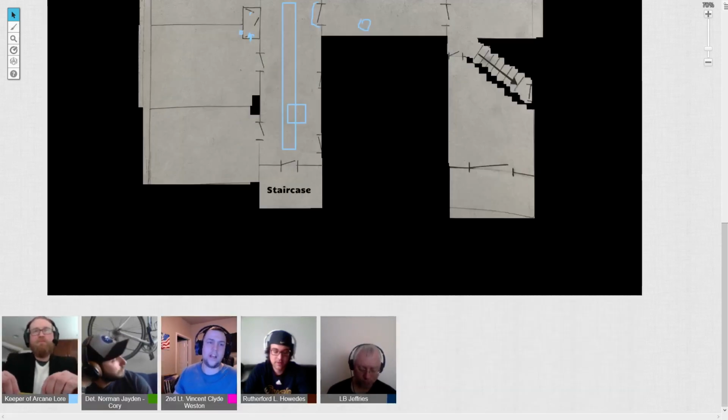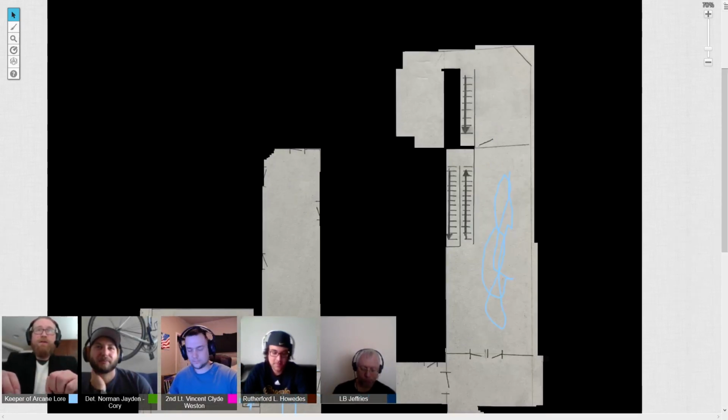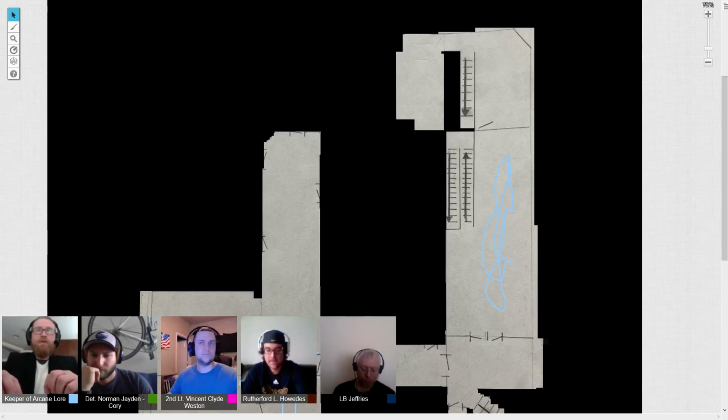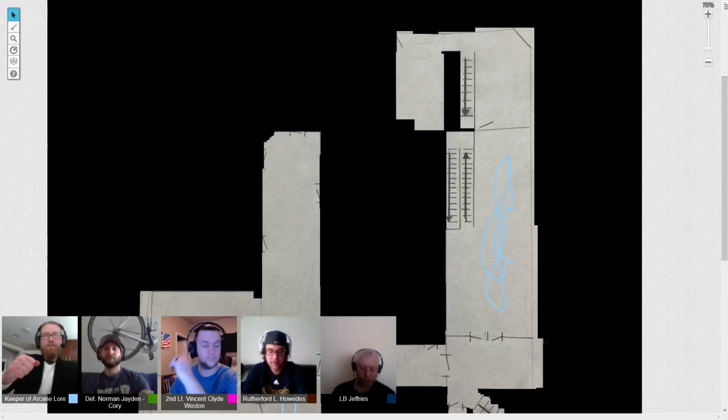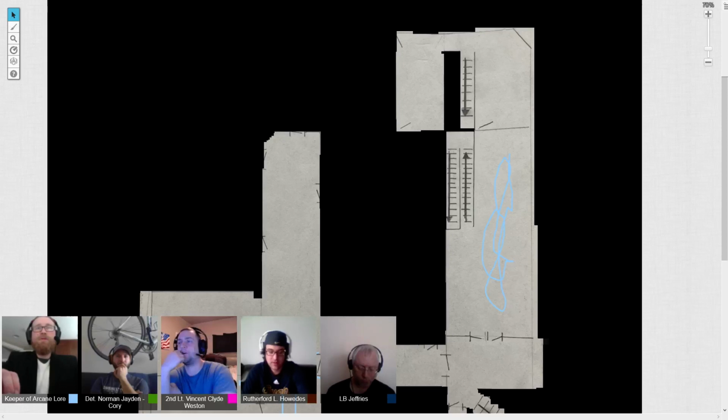I rolled a 9, so that would be a wicked hard success. Very good. So as you made your way into this room, you notice that you hadn't seen these before because you weren't in the other secret room you had found. There are these handles in a couple spots in the wall, there and there. And you also notice next to them small peepholes.